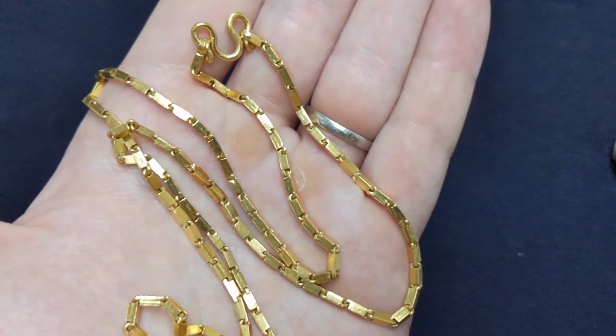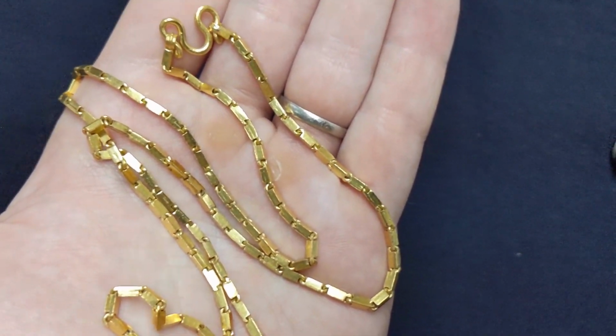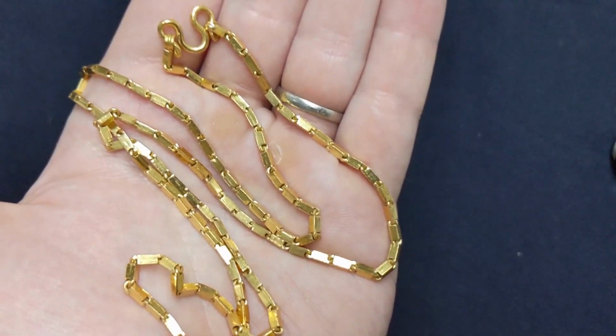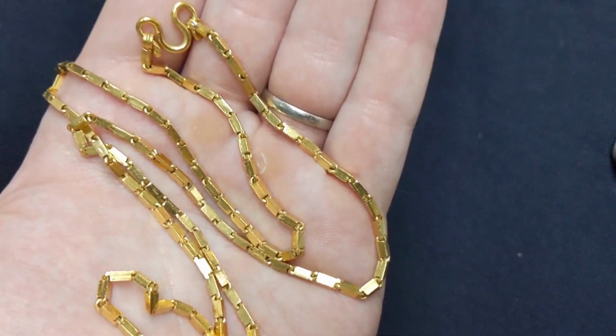And of course, none of this is investment advice. I'm just sharing with you some info about this jewelry. But for anyone who is looking for an alternative to coins or bars for a gold investment, Thai Gold Baht jewelry might be something to look into.